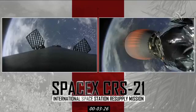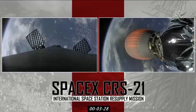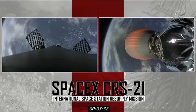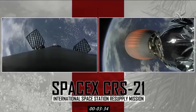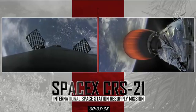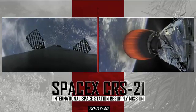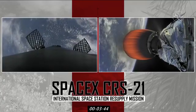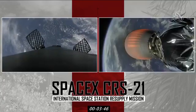There you see on the left-hand side of your screen that first stage continuing on. Those hypersonic grid fins are now expanded. Those won't be usable until they re-enter the atmosphere. Obviously, without the atmosphere, that kind of directioning just isn't helpful. But once they enter the atmosphere, you'll see those begin to move, pitch and roll to be able to target that pinpoint landing on, of course, I Still Love You, the drone ship.